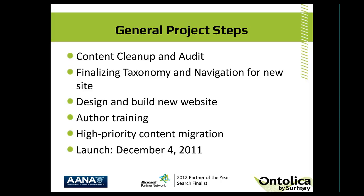What I'll do now, I want to dip into this design and build new website piece right there.